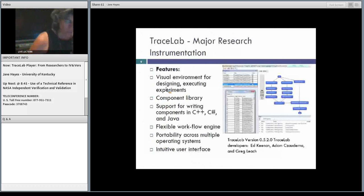So here's just a quick overview of TraceLab. You can see that it's a visual environment. It basically lets you design and execute these experiments or techniques. We have a component library, and you can pick from the different components that are available. You can basically write components in a number of different languages, including C# and Java.